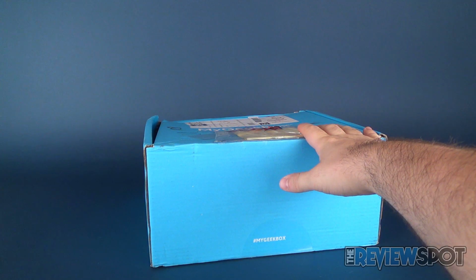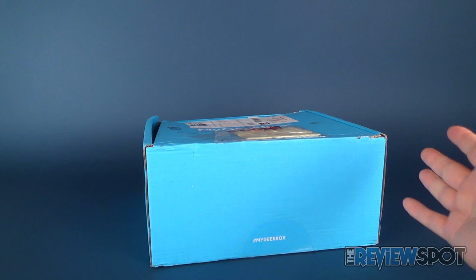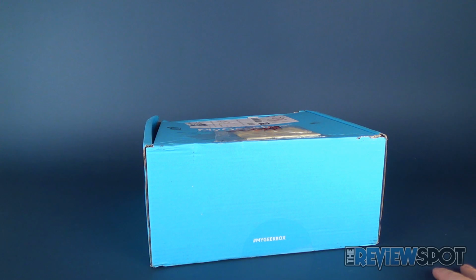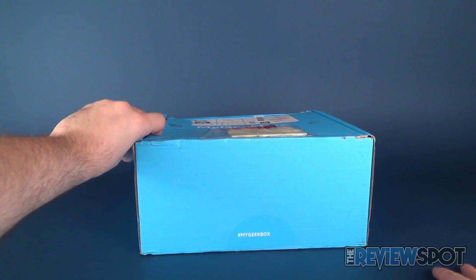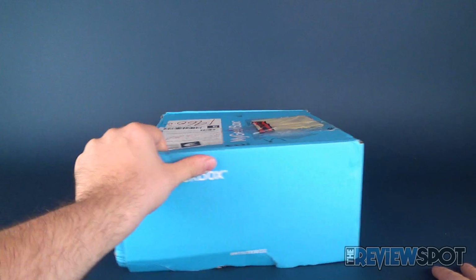Today, we are going to be checking out another box from the folks over at My Geek Box. Certainly a large box, but oh my god, what has happened to this box? Let me just spin this around so I can show you. There's the front of the box. It looks much more presentable than the back.